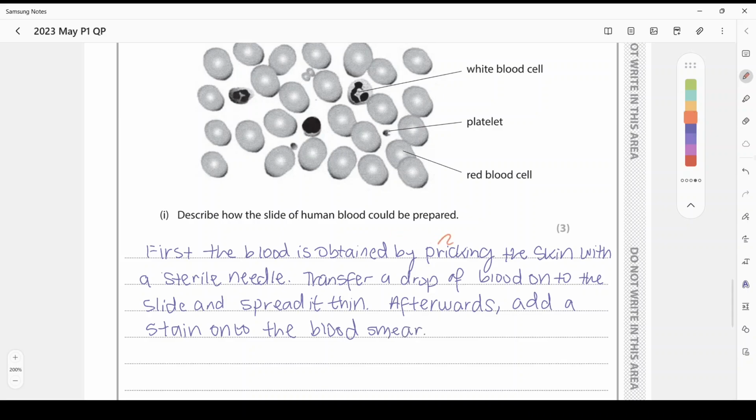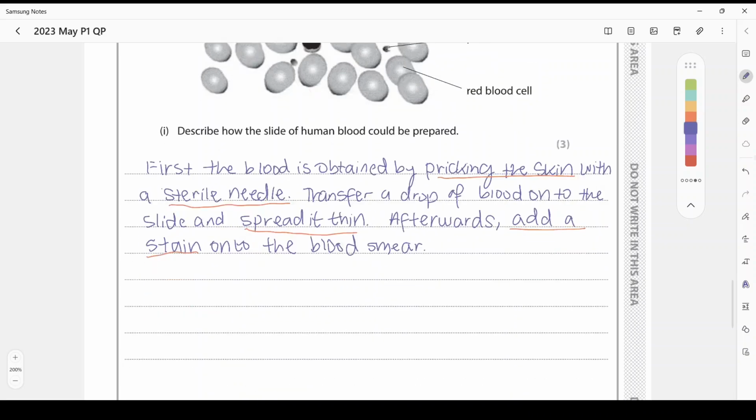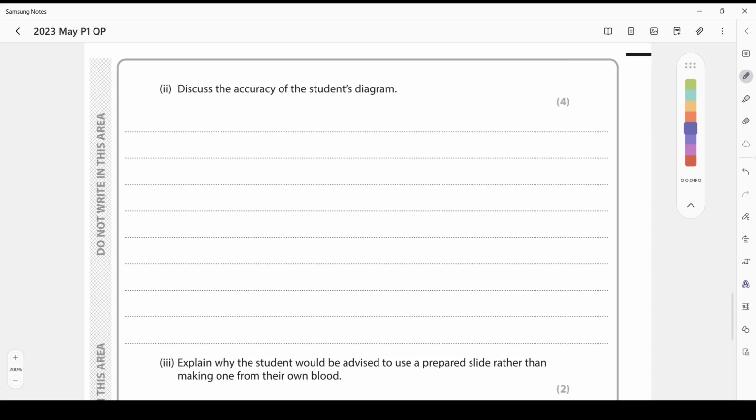All right, let's look at the marks. Number 1, prick the skin. Number 2 is using a sterile needle. Number 3, we would spread the smear thin or spread the blood thin and then add a stain. All right, let's go on to the next question.